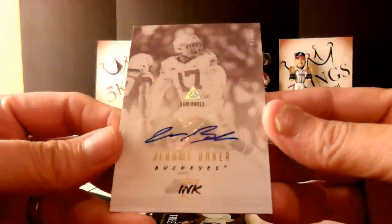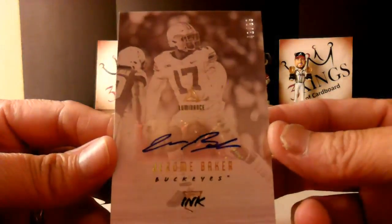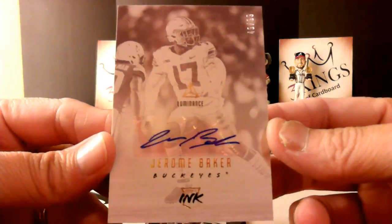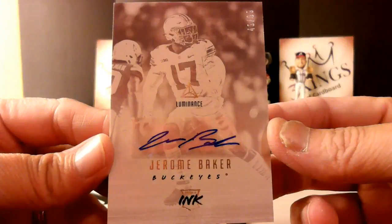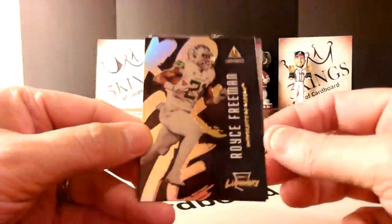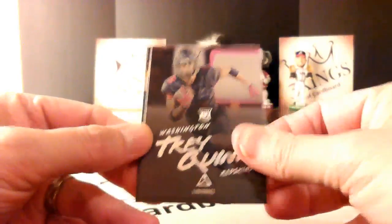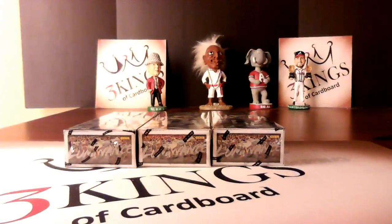Next auto, Jerome Baker, 49 of 99. Played at the Ohio State. Went to the Dolphins. Bruce Freeman. Three to go. Yeah, that's what we need. Josh Rosen.